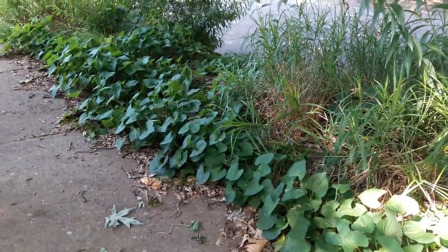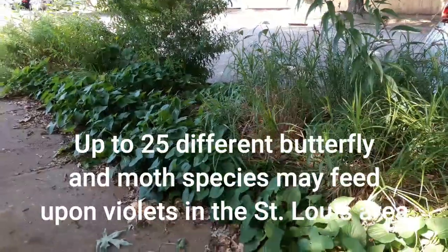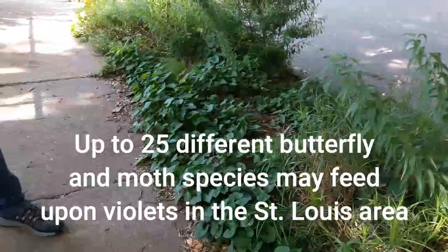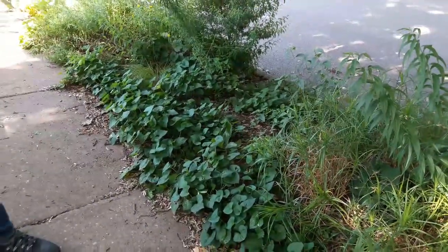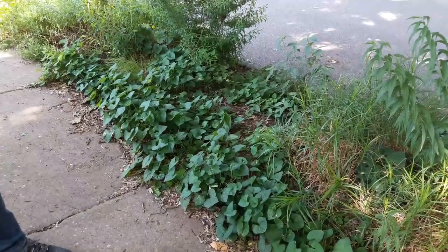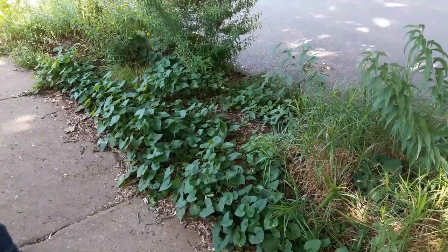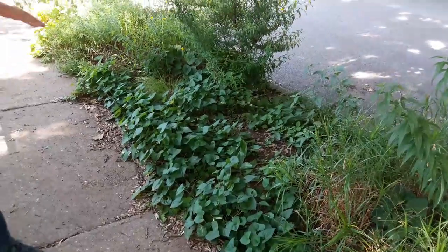Louis area, and they are beneficial plants for fritillary butterflies and a number of other insects. And in the spring when they bloom, it is a carpet of purple flowers. So I've really embraced our violets as a natural. I've never planted a single one. I'm just naturally letting them colonize where they like to be.